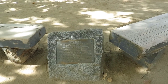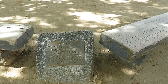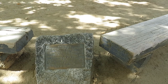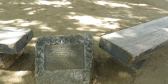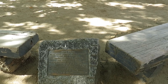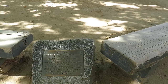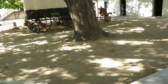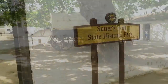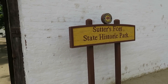This tree was given from the birthplace of General Sutter. The Native Sons and Native Daughters of the Golden West planted it on July 19, 1939. They gave it in September 1948. So yeah, this is pretty much the place where Sarah is buried and born. As I'm leaving, I'm going to talk about the park.